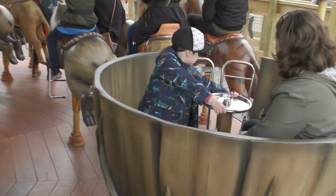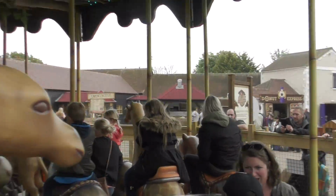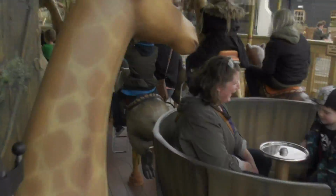Got a bit of barrel action in front here if you want to spin. Enjoying it? Yeah, it's so cool. It's a really nice addition. The theme is great. The level of detail all just on here in the centre of the carousel. I'm on a tiger. Is it a tiger or a leopard? It's a tiger.